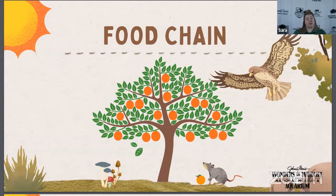In this food chain that you guys are seeing on the screen, the sun is shining down on an orange tree and giving the orange tree the energy to grow all of those delicious oranges. Once those oranges are ripe, they will start to fall off of the tree, which is where the mouse comes into play. The mouse is going to snack on those oranges that fell from the tree. While the mouse is busy eating their oranges, just having a good lunch, the hawk that's flying by is going to spot that mouse, and that mouse is going to become the hawk's dinner.